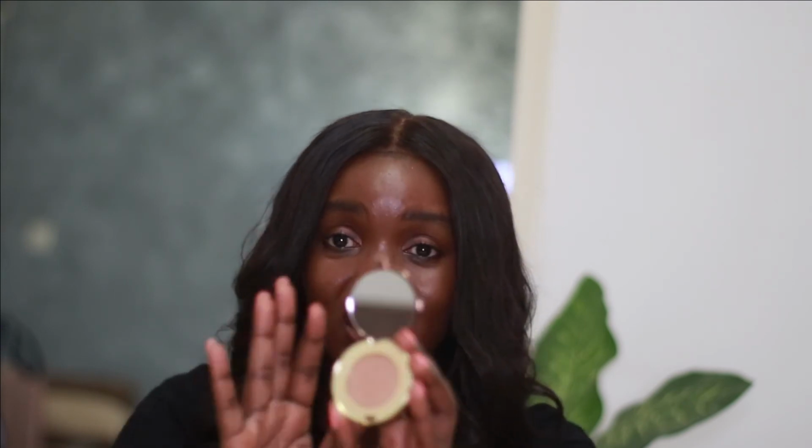So when I picked up this chocolate gold Too Faced bronzer, I feel like it has given my makeup that nice gold glow that I like. And it's so easy to apply. You don't have to do the most. So for me, I put this in my best purchases because, as you can see, I use it sparingly, and a little goes a long way. You don't have to use so much.